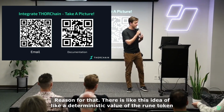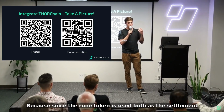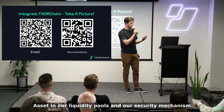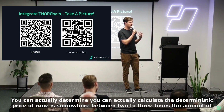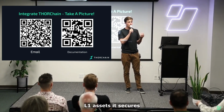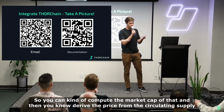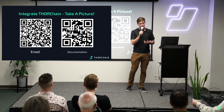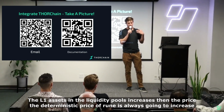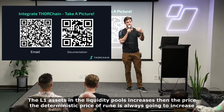There is this idea of a deterministic value of the Rune token. Since the Rune token is used both as the settlement asset in our liquidity pools and our security mechanism, you can calculate the deterministic price of Rune is somewhere between 2 to 3 times the amount of L1 assets it secures. You can compute the market cap of that and then derive the price from the circulating supply. And so if the value of the L1 assets in the liquidity pools increases, then the deterministic price of Rune is also going to increase.